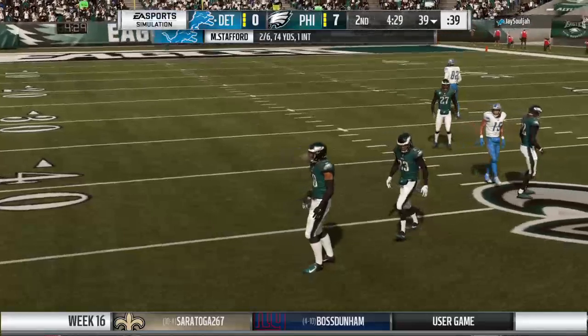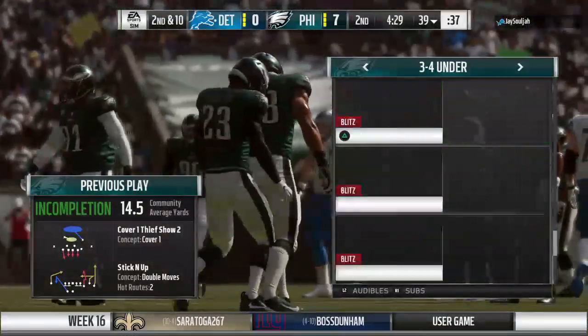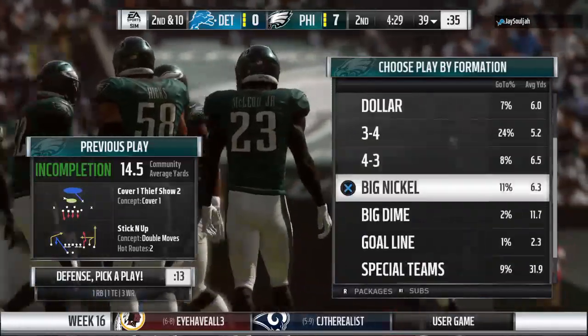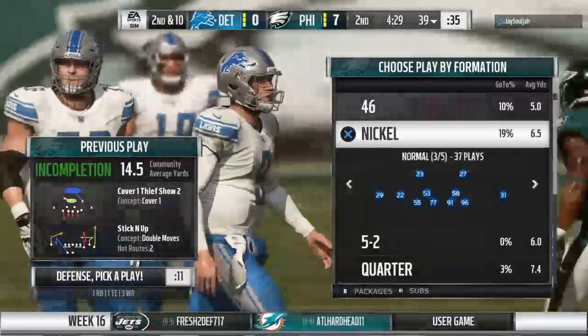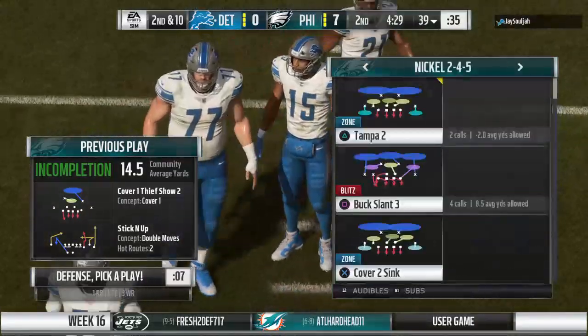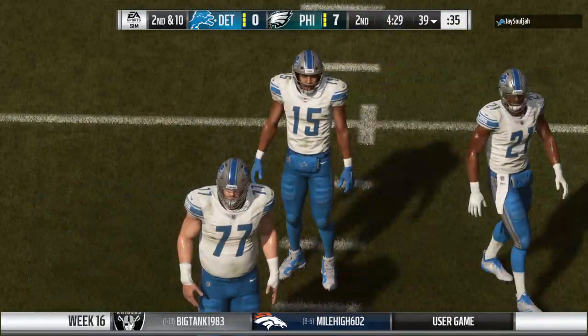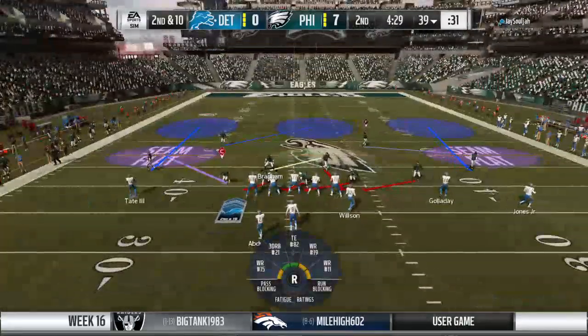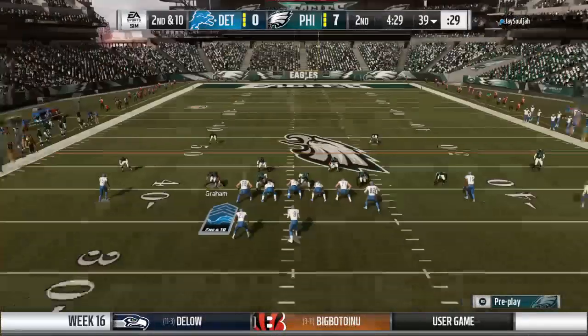Now, meanwhile, a pass that should have been intercepted, but it winds up falling incomplete. Well, nearly another interception there. That would have been 2 drives in a row with a pick. He's got to start taking care of the ball way better than what we're seeing. Interestingly, that throw was probably worse than the one he threw the interception on last drive, but fell incomplete. So line of scrimmage still the 39 on 2nd and 10.